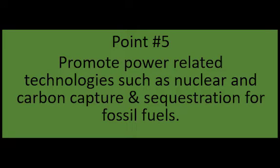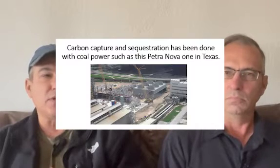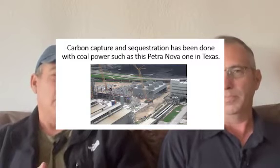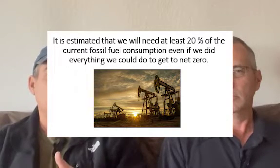Point number 5. Promote power-related technologies such as nuclear and carbon capture and sequestration for fossil fuels. The 5th one is to promote certain types of power technologies, such as nuclear and then carbon capture and sequestration for the fossil fuel industry. Right. Because really, we can't just cut off our power from fossil fuels. I don't think that's the best way to go. I know we've been doing better with coal, but if we did this carbon capture and sequestration, that could really help out. Or it'd be difficult to establish a solar and wind infrastructure on such a high scale.